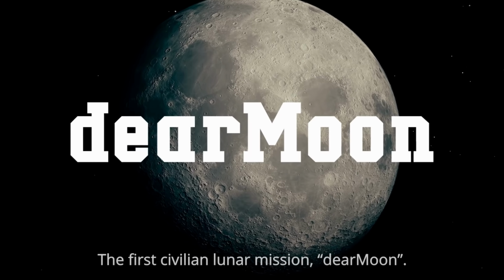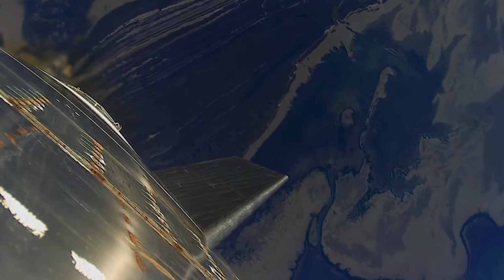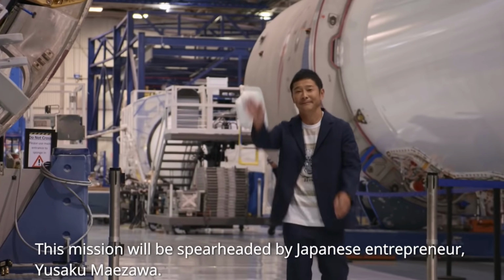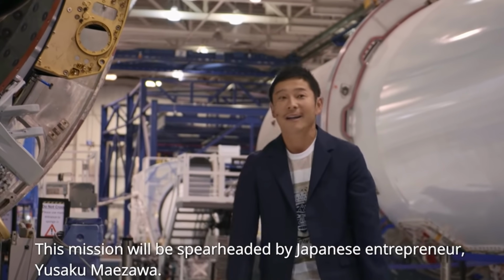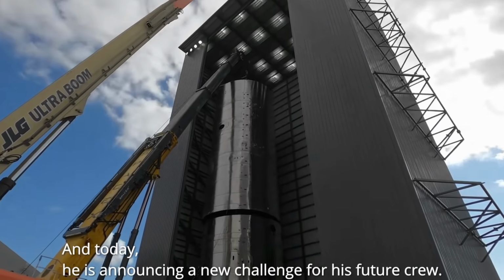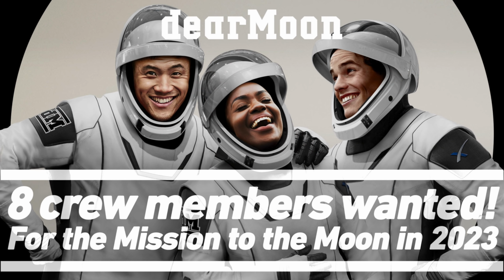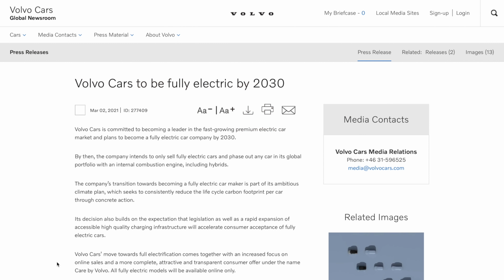Lastly, on SpaceX, as I mentioned last week, there was supposed to be an update today on the Dear Moon project, the first private spaceflight to the moon. Yusaku Maezawa posted today an update on that, announcing that he'll be accepting applications from the public for up to 8 spots on this trip. So this is fully paid for by Yusaku. He has opened up registration on dearmoon.earth, or pre-registration, I guess. That's by March 14th. And it looks like later this year, they'll be wrapping it up with the final interview in late May. All right, shifting back into automotive, we've got a couple of announcements here.